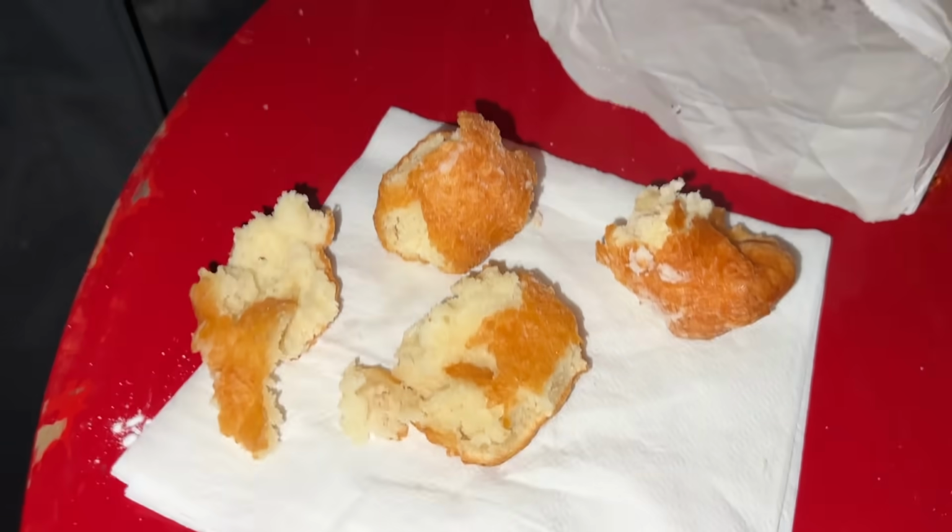This is how she's eating them. She's just eating the surface area now, and they are way better that way. I like just the crunchy outside.